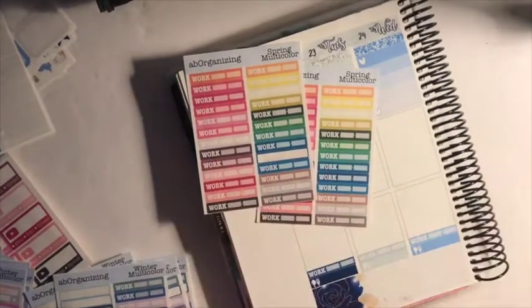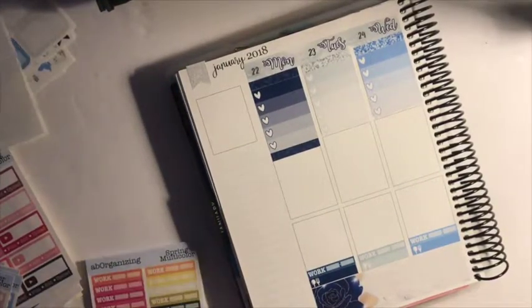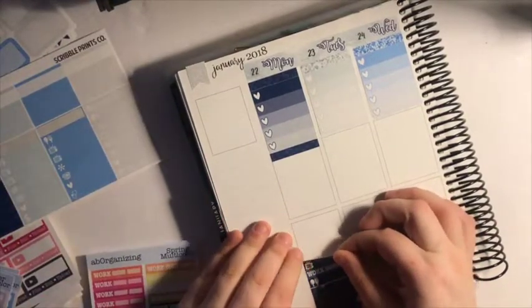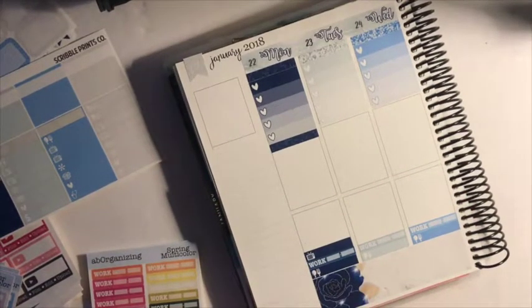And these are from my shop, if I hadn't made it clear. So there's a lot of stuff happening on Monday. First we're going to put down a TV icon. Monday is when I watch the weekly plan, or the Monday plan with me, so I like putting that in because it gives me a lot to look forward to. I have so much happening on Monday.